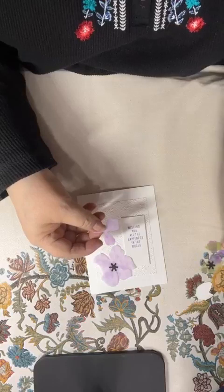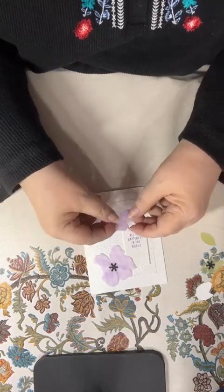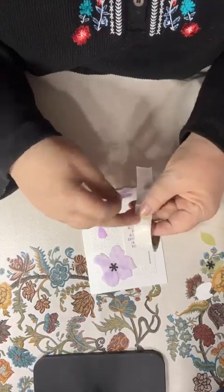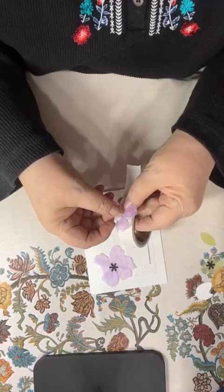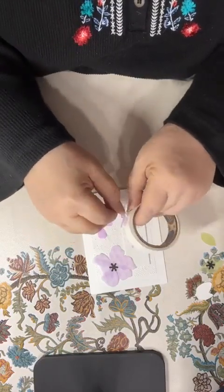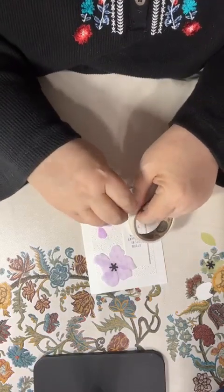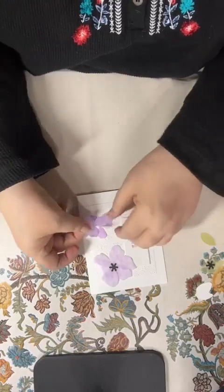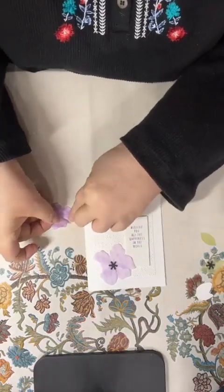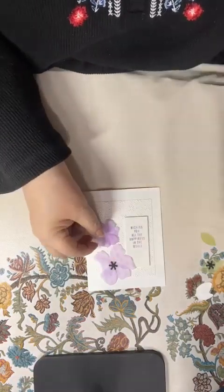Okay, so now for the smaller flower, we do the same thing. I'm going to take this one because it's kind of weird looking, like irregularly shaped. So I'm going to stick one of those on the back of that, and lift it up. There we go. And then I'll just stick it right about here. So now there's our little flower there.